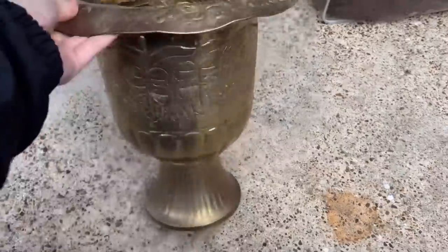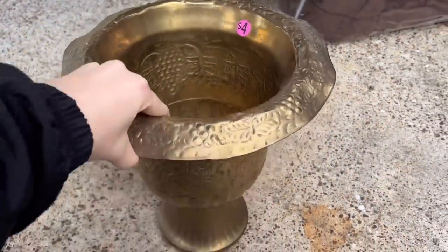I did like this little planter, but I decided I didn't like the pattern on it and how shiny it was.